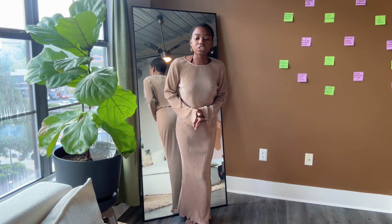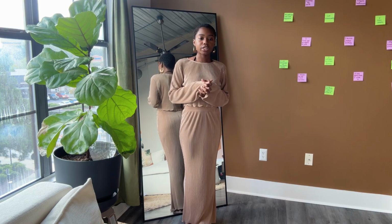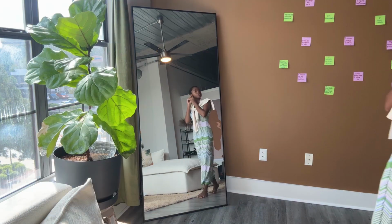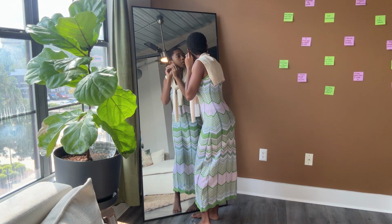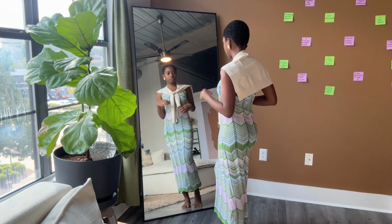Yes. So let's transition into our dresses, and then we're gonna transition into our pants with tops after that. I had to put my earrings on with this one, because y'all gotta see the whole thing.